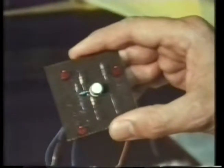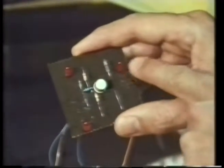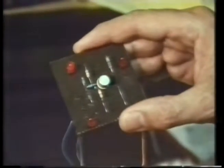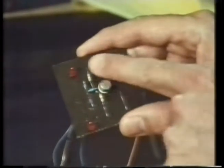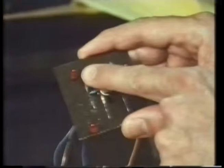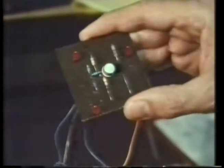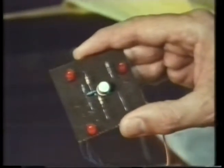This AND gate, for example, has just two inputs, here and here, and one output. Now, each of these inputs and outputs can be in one of two states. Either the lights are on or off. The state of the output here depends on both of these inputs being high, in other words, the lights being on. So this will be on only if that and that are on. In other words, it's an AND gate. One alone is not enough. Both together will light the output.